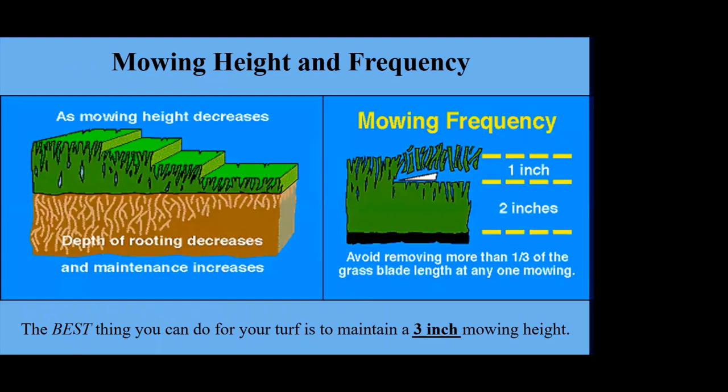So here's mowing heights and frequencies, which is also very important. The sentence at the bottom: the best thing you can do for your turf is to maintain a 3-inch mowing height. That would be fantastic. It's difficult to do. If you can get 2.5, 2 inches, that's excellent as well. Again, whatever you see on top is mirror imaging the depths of your roots inside the soil profile. And when you have a nice, deep, healthy root system, you'll have a beautiful, beautiful lawn on top.